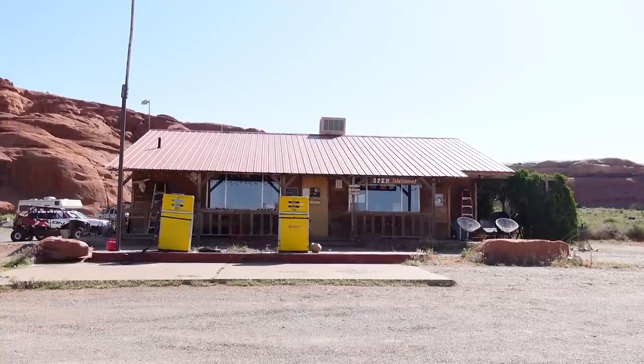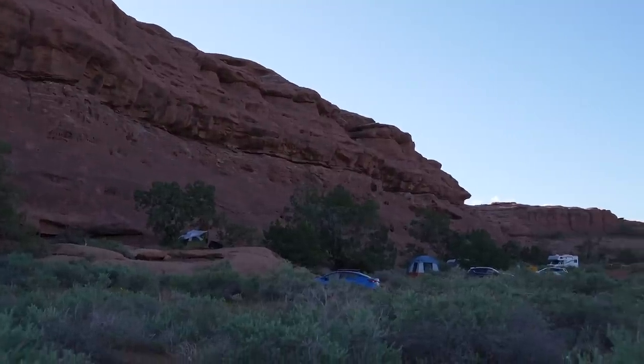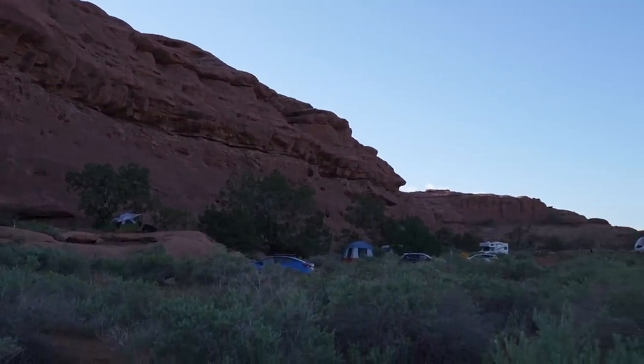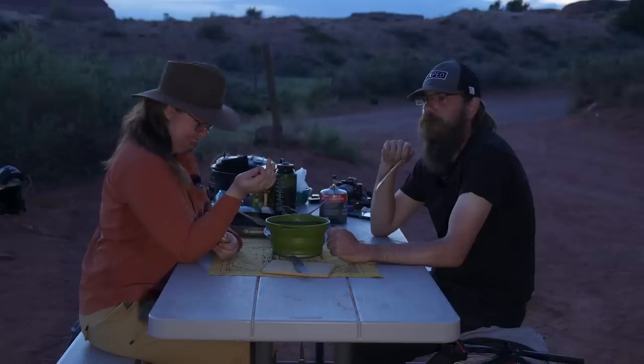We're at Needles Outpost, just outside of Canyonlands National Park, and I am pleasantly surprised so far. It's a very nice campground. There's showers. And a bathroom.